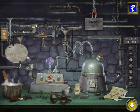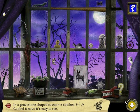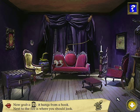Graveyard. A broken bone is the first item to find, and curtains are what it is hiding behind. One broken bone. In a gravestone-shaped cushion is stitched R.I.P. Go find it now. It's easy to see. One R.I.P. Now grab a lantern. It hangs from a hook. Next to the fire is where you should look.